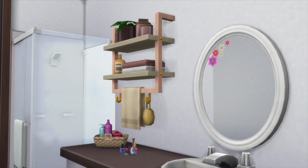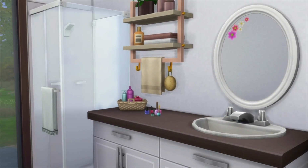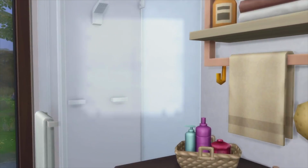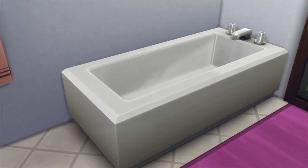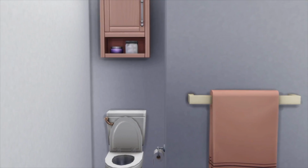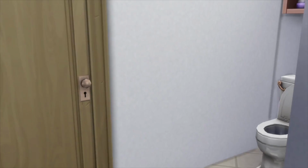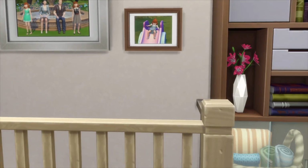Anyway, we are in the girls' bathroom here. Once again, not much has changed with the exception of the little towel rack over here. And I was thinking maybe I did forget to put a backsplash on the wall. I probably should do that for the next time. I think I probably would have added that too, but that is the girls' bathroom. Not all that much to see here.